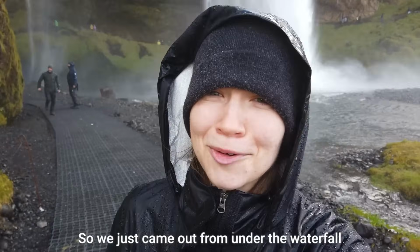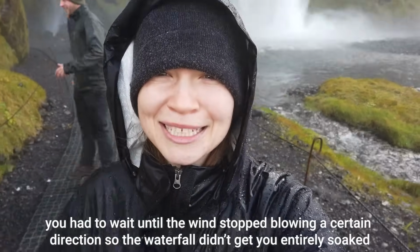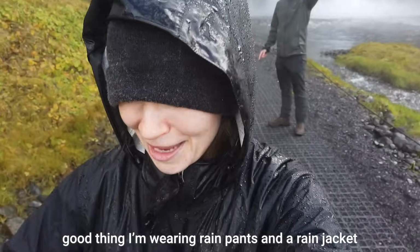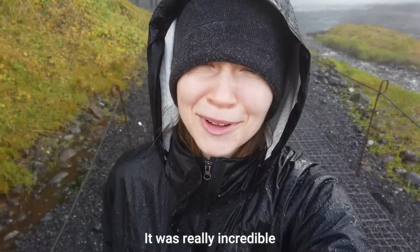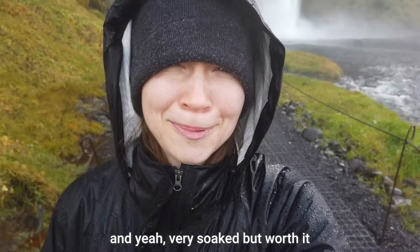So we just came out from under the waterfall, and I am now completely soaked. You had to wait until the wind stopped blowing a certain direction so the waterfall didn't get you entirely soaked, but good thing I'm wearing rain pants and a rain jacket. But yeah, it's really incredible. There's not any place you can go behind a waterfall like that, at least I haven't been to any, and yeah, very soaked but worth it.